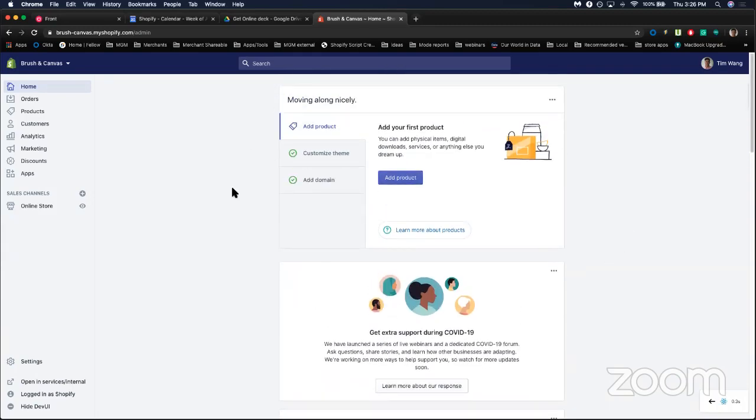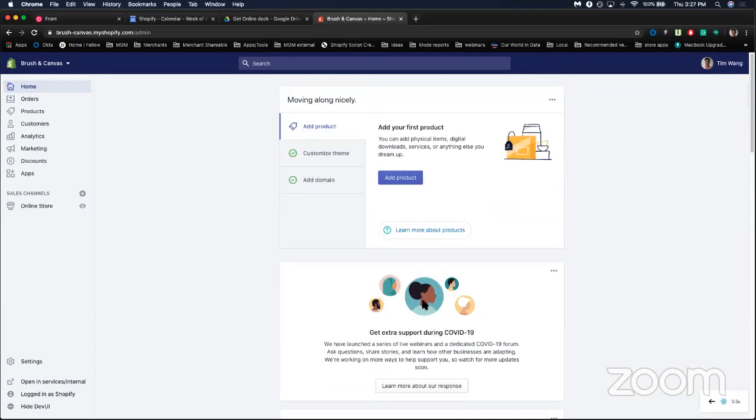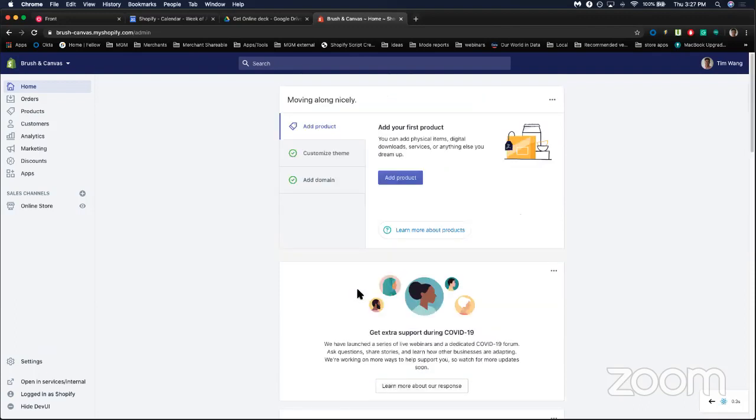This is my test store, so of course there's nothing in here. We have no sales, and so you're not going to see a whole lot here, but as your store gains time, experience, and data, it'll actually populate here, and you can see everything listed within your admin.